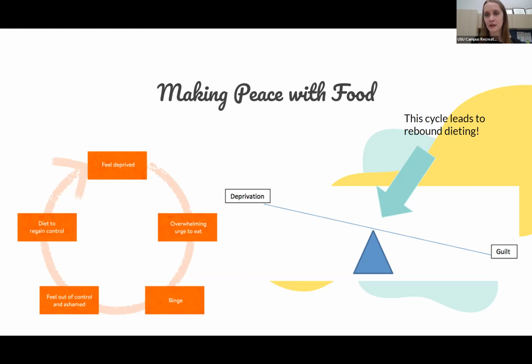Typically, people can do well for a couple days to a couple weeks, depending on how restrictive the diet is. But generally, as we get farther and farther into it, we start to feel deprived of certain foods that we can't have or feel are forbidden. And we start to obsess or contemplate eating those foods. And the deprivation is really high.